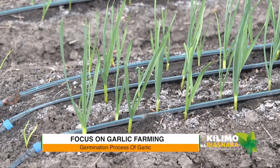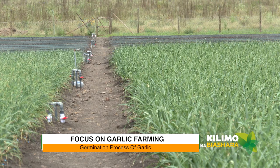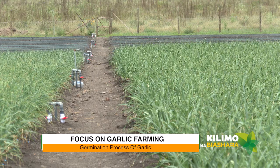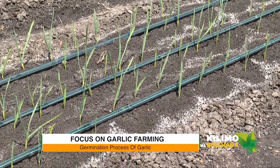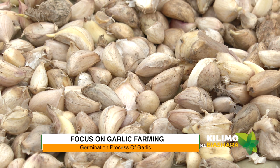Take me through the germination process of this particular crop. Germination is a professional process. It takes almost a month to germinate for a customer. So for example, here at Oleraha, we sell germinated seeds, cloves, ready to plant. But we also buy back from our customers, the ones who buy our seeds. We buy back the garlic.